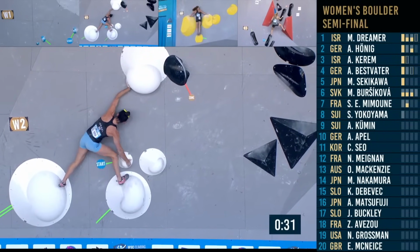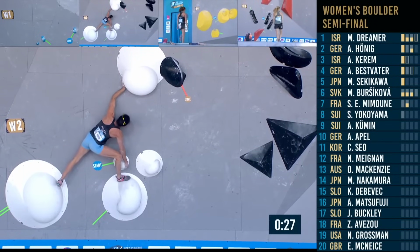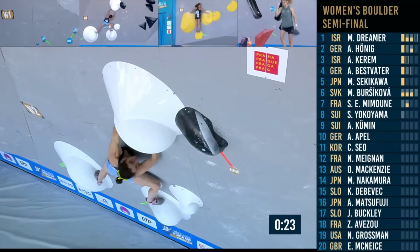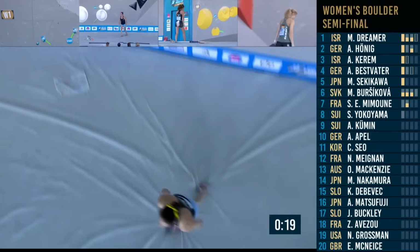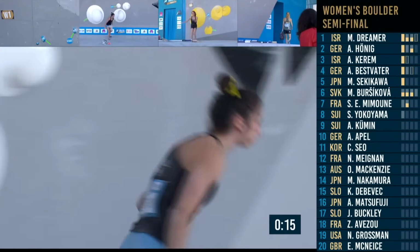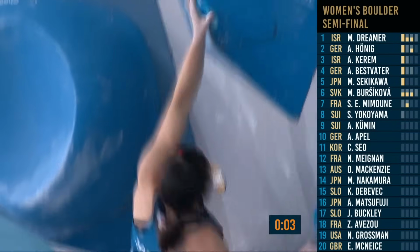Let's see if Ayala's figured something out. So far, it's the same method. That left foot is just stuck. I wonder if she could jump straight to the zone from this position. She's going to have to, right? She's trying to match it. She looks very stretched. Yeah, it's not going to be enough time. So Ayala, with a puff out of her cheeks, will leave.